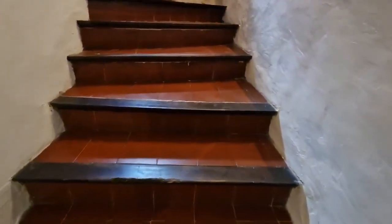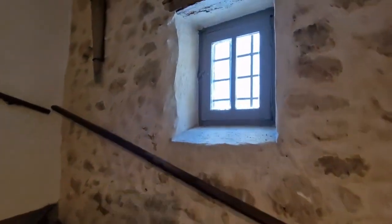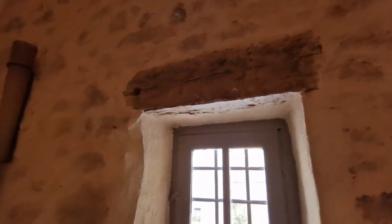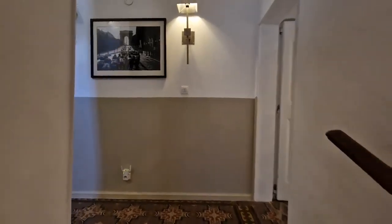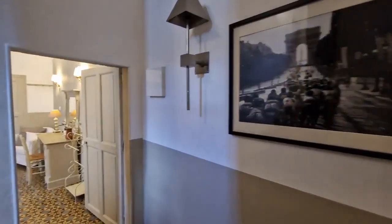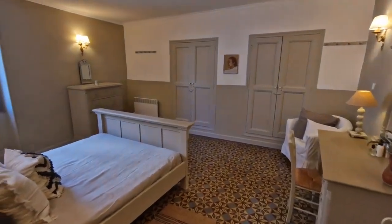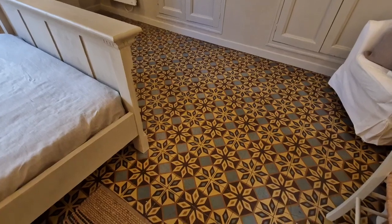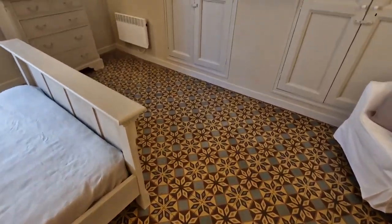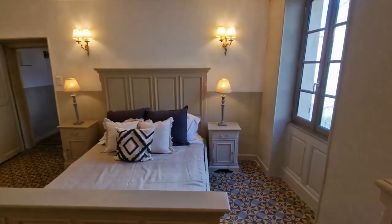Then from here we can make our way up to the first floor. We've got a lovely old traditional staircase with a very nice accent wall of original stone and a very, very old original lintel. So, first floor, let's turn left and go into the first of the 6 double bedrooms. So you've got 3 bedrooms on each of the 2 floors. Original cupboards built in. Really, really nice floor. Lovely condition. Nice colours. A nice big room.